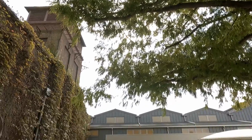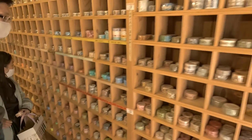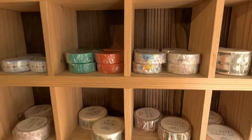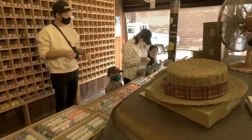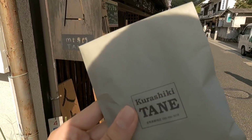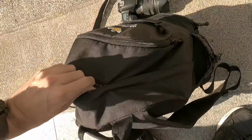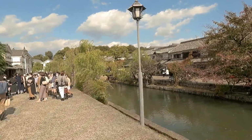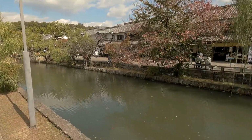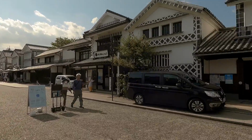Metasequoia. Not small. Just bought some masking tape here. Some cool designs. Alright, this is a famous street that's all over Google Maps. There's a little canal running through. Got tons of shops running on both sides.